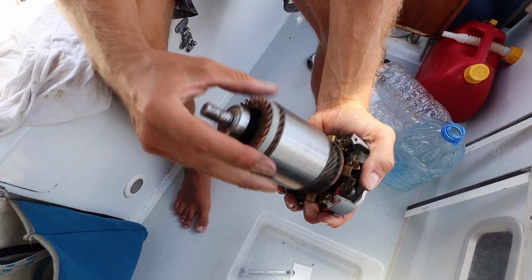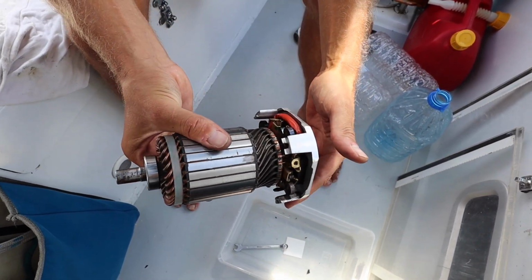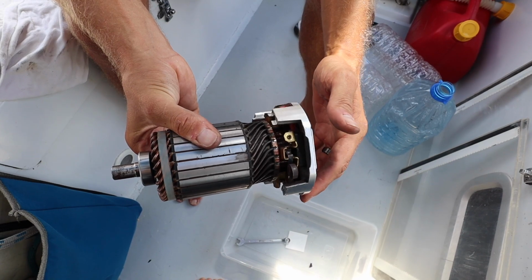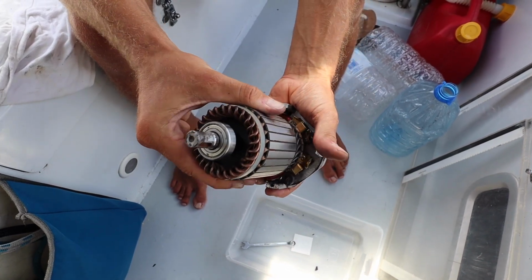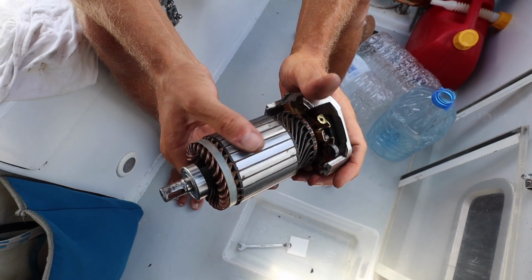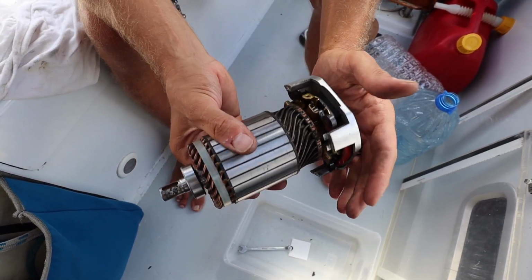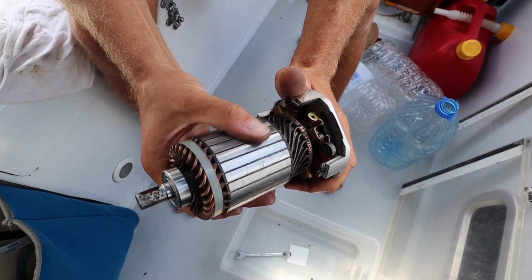I've taken out the rotor of the windlass motor now as well, and to my mechanically orientated mind, it all looks good. The bearings look good, they don't have any play on them. The rotor is not touching the stator magnets, so there's no mechanical wear.